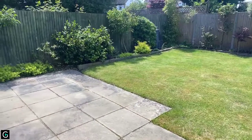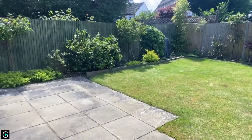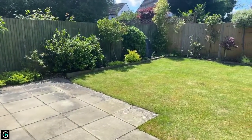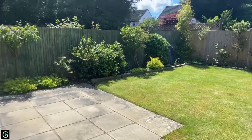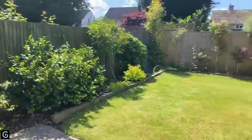Thank you for that question that's just come in. I'll hesitate for a moment. It's just asking me about the loft. Yes, indeed, there is a big loft space, and there is boarding, and there is a loft ladder. So thank you for that. I missed that one. So let's just now look at this rear garden.